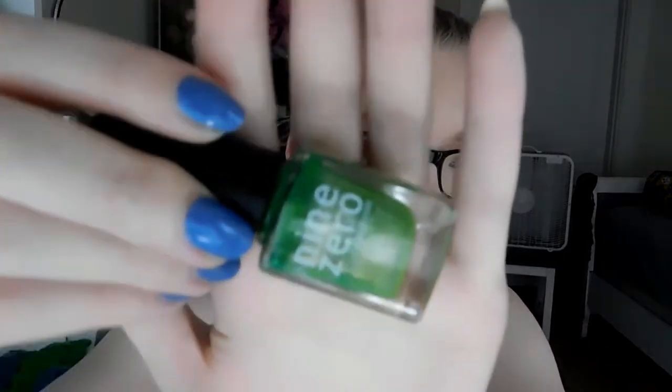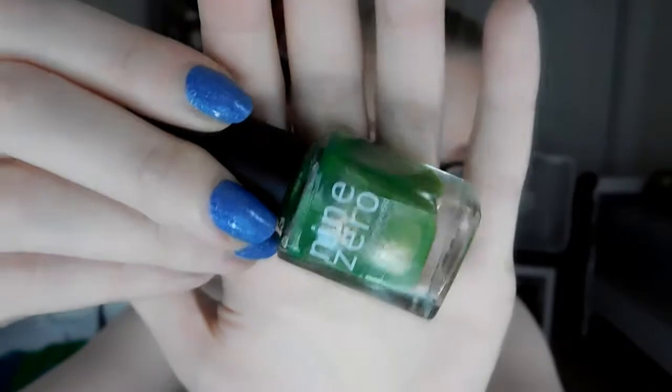And then this 9-0 in Spectrum. This is from the Word You Viv collection. I really liked it. I don't normally wear green nails, but if I do want to, more from doing nail art that would need a green, then you know, I can use it. But I love this formula again, so I'll keep all of those if I can.